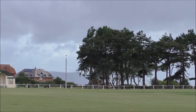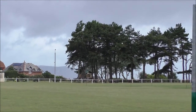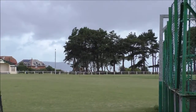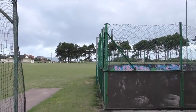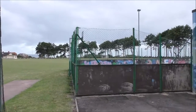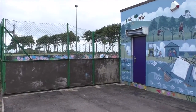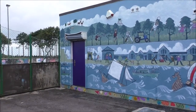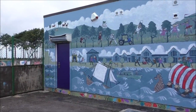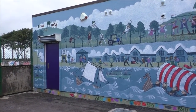This is Watchet Memorial Sports Field, and tucked away in this little corner there's been a mural that's been progressing a little bit more every time I go by. I don't think this has anything to do with Pat Dennis, though it might be the same overall art group. It's depicting various things to do with Watchet.